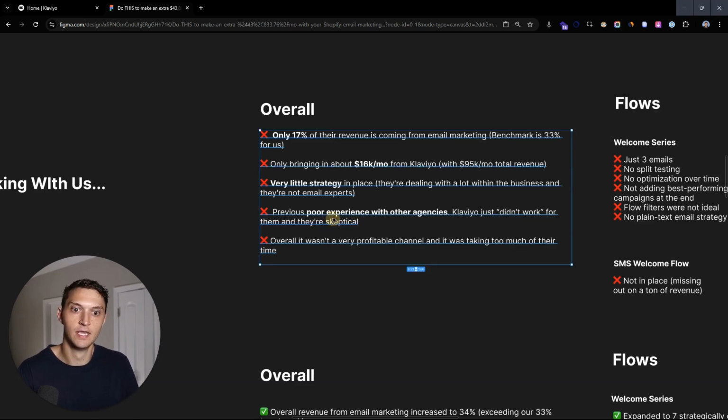They needed someone who could really take care of the overall email marketing. They had some previous poor experiences with other agencies. Klaviyo just didn't really work for them, and they were very skeptical. Their types of products didn't necessarily do well with email marketing when they worked with other agencies. They had some issues with reporting and client communication, and designs weren't that great. And so they overall were skeptical coming on, I'll be honest. Overall, Klaviyo and email marketing wasn't a very profitable channel. Email and SMS wasn't a big revenue driver for them, and it was taking up a bunch of their time.